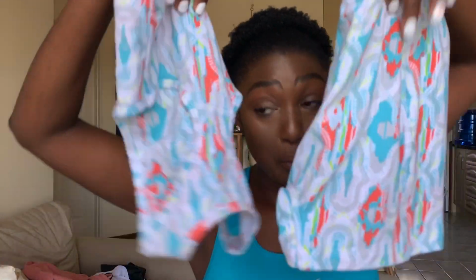I love this pair so much. And guess how much I got these for? So this was 65 Rand and these were 65 Rand. So together I got them for 130 Rand. I know, right? And it looks absolutely beautiful. You would never say it comes from Jam.